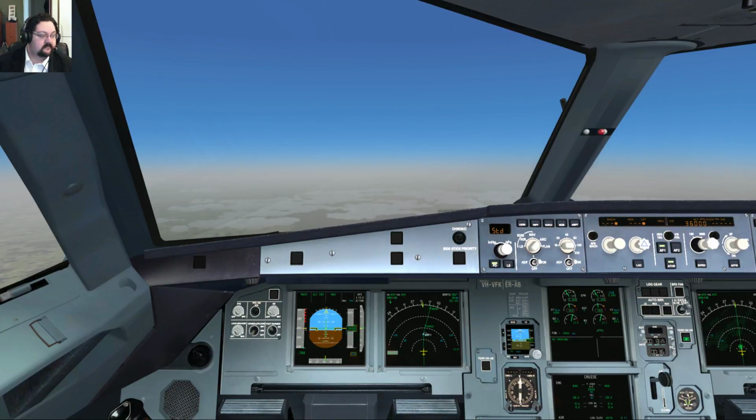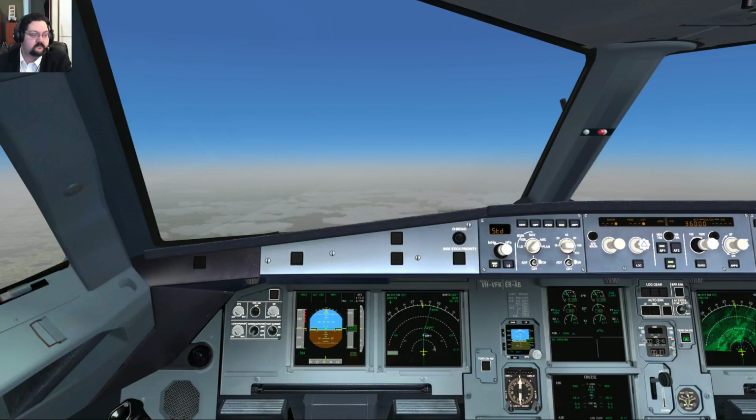Executive 361, Melbourne Centre, STAR clearance available. Executive 361, ready to copy STAR clearance. 361, your STAR clearance for Melbourne will be the RB8 Zulu arrival, RNAV approach, runway 34, maintain 30. Actually, the RB8 Zulu RNAV approach for runway 34. Executive 361.